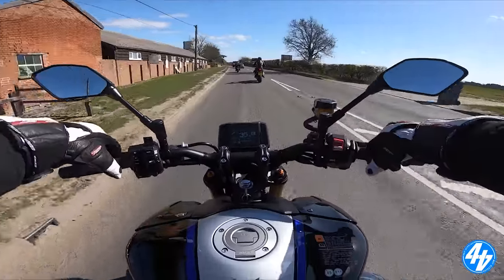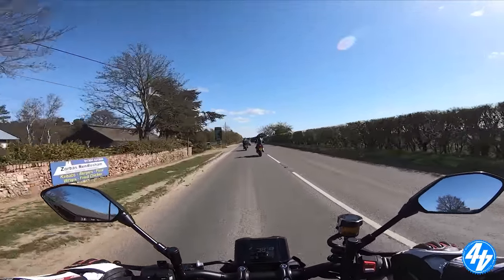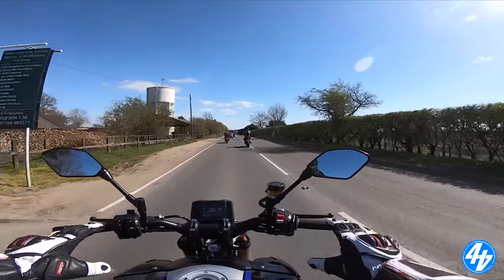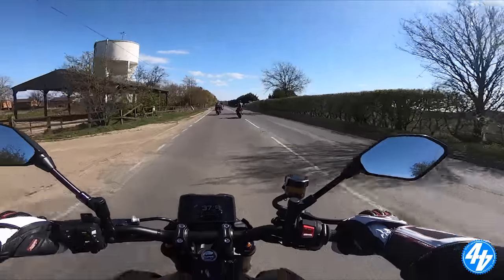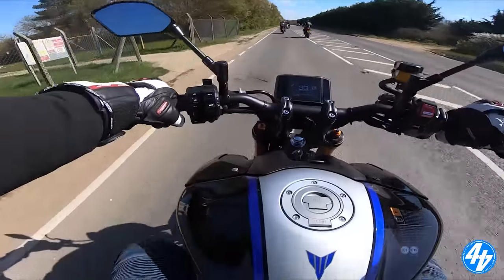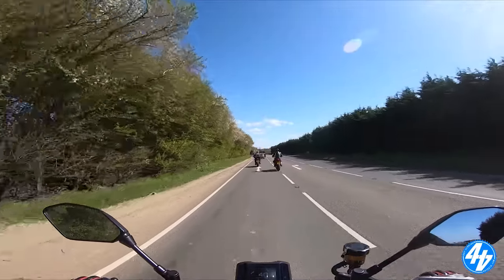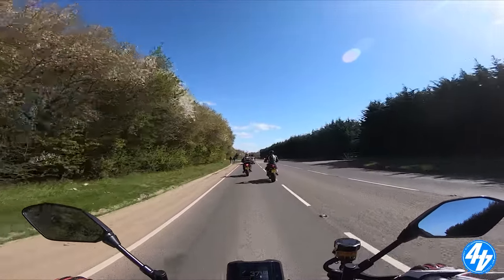Everything's just in a nice place on this bike. It's just a comfortable, nice, lovely bike. It's like it's been designed specifically around the ergonomics of my body. Do you know, a lovely light clutch, the brake lever's just where I want it. Yeah, I could get used to this. You really could do a lot of miles on one of these.